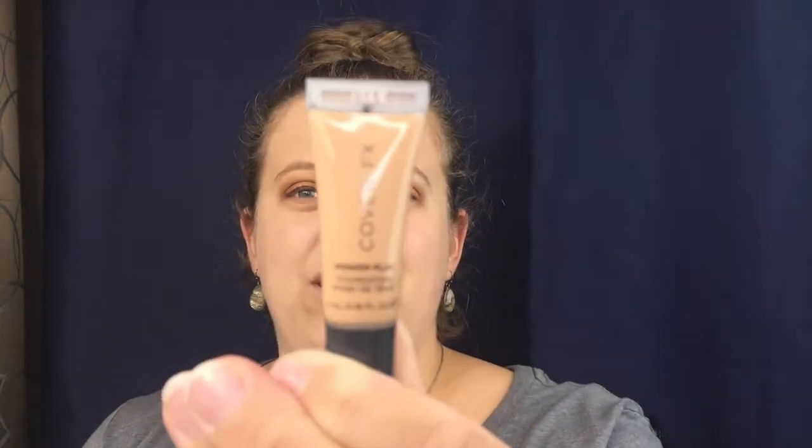Now I do have the Makeup Forever skin tint that I have tried before in a previous video, so I didn't really want to use that. Now I did just receive this one. It is the Cover FX Power Play Foundation. This is definitely not going to be my color. Okay, let me just tell you that right now. But I think it'll be worth it for today's video.